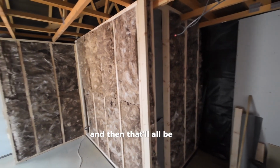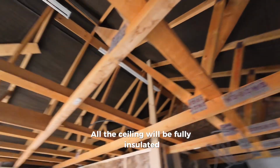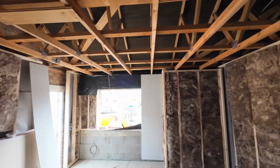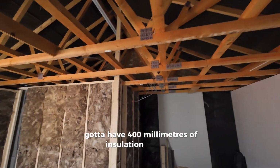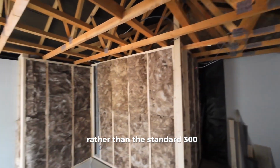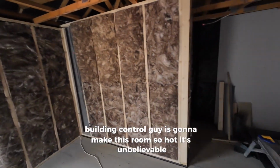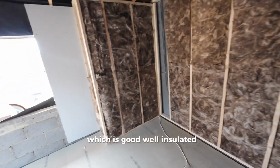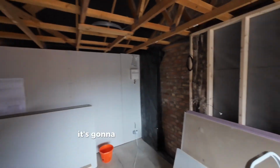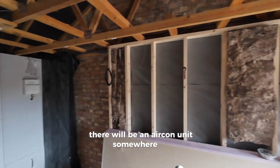And then that will all be fully insulated. All the ceiling will be fully insulated. I think we've got to go with, the building control guy said, you've got to have 400 millimeters of insulation up there, rather than the standard 300. Building control guy is going to make this room so hot, it's unbelievable, which is good. Well insulated. The plastering is going to be next week. There's going to be a nice long window in there. There will be an aircon unit somewhere.